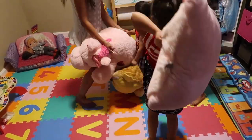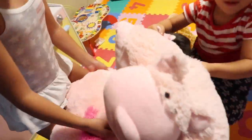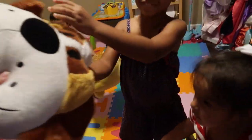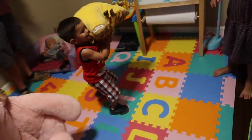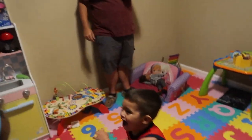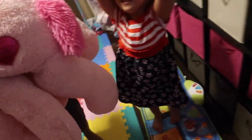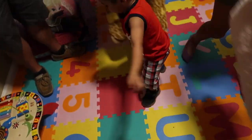Wait, where's my pillow? Get him! Logan, can I borrow a pillow? Logan, let me have the pillow. Let me get him! Wait, I lost the shoe! Maddie, let me have your pillow! Get him! No, I need a pillow! Okay. I'll use robot. Logan. Oh my god. Just bite.